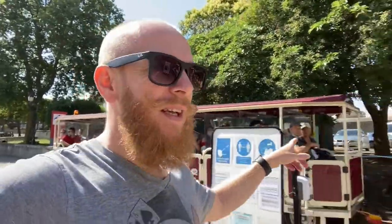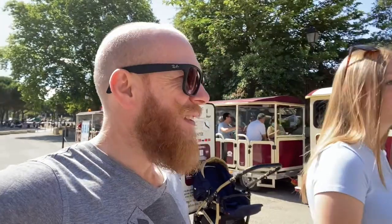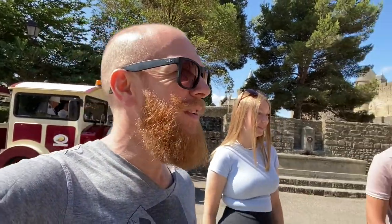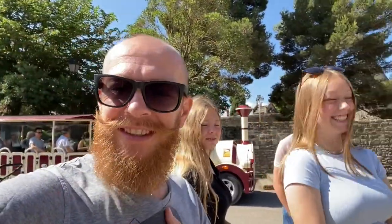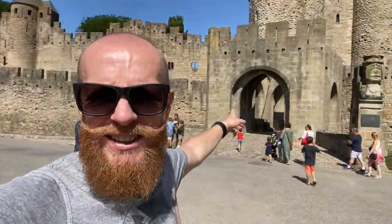You have a train, you can drive around the city. You have a House of Terror... Horror Mansion? Haunted Mansion. You can do different things, so it's really nice. Haunted Mansion. Okay, but look at the entrance.